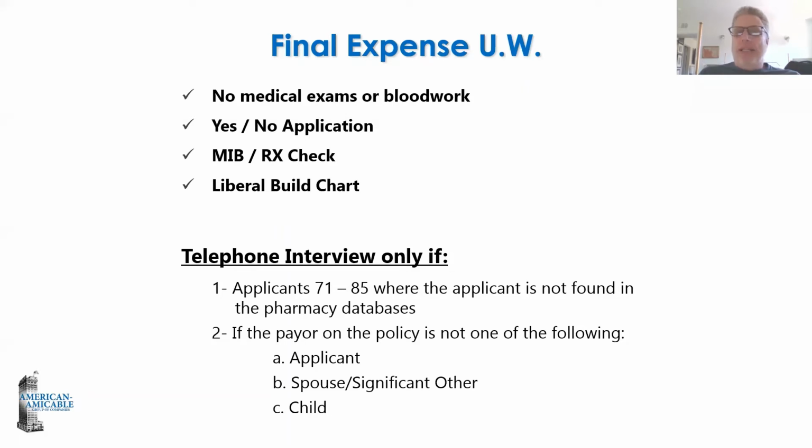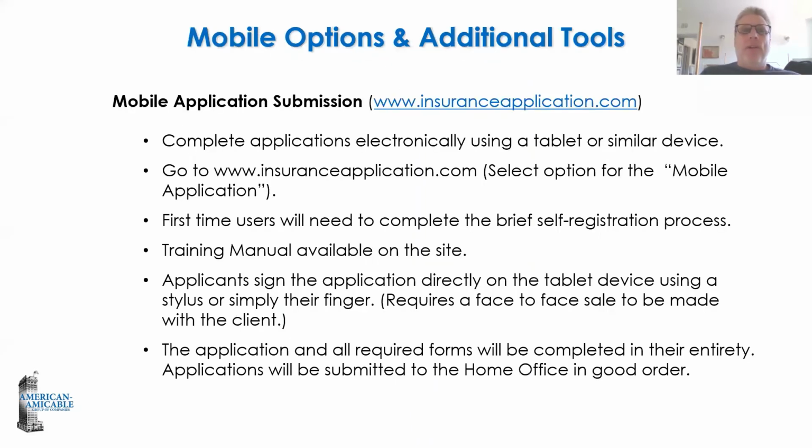And they rarely need a telephone interview unless the payer on the policy is not the applicant, spouse, or child. Okay, so if at all possible, you want to keep the insured as the payer and the owner to limit the extra work needed on these.